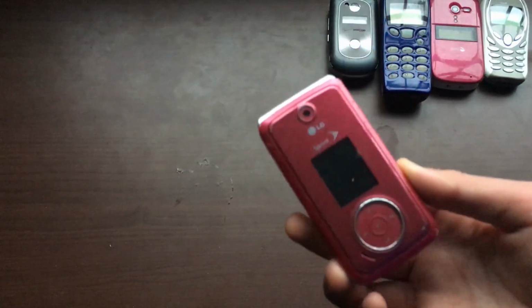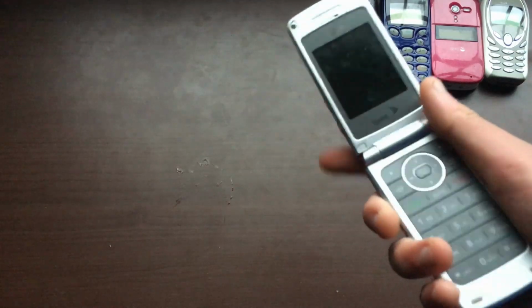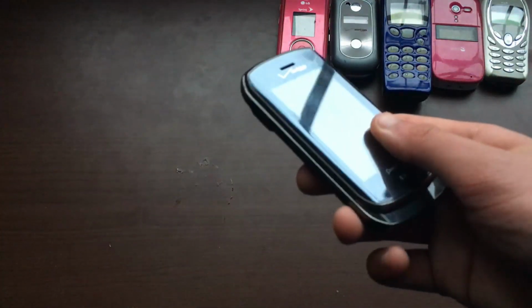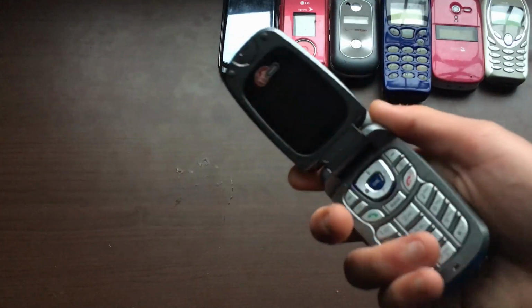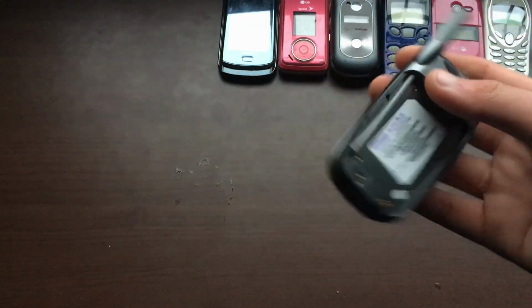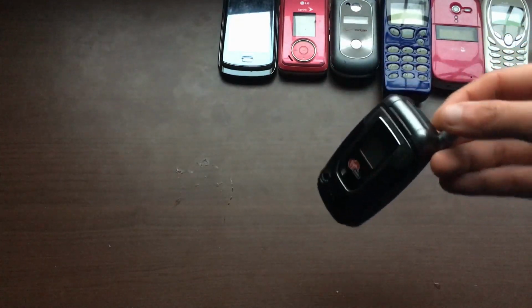Next is this LG Sprint Musics. I got this from one of my friends, and it pretty much fully works. Next is this Pantech Crux. This is also fully working. Got it from the Target bin. Then we got a Virgin Mobile flip phone, the Virgin Mobile Audio Vox phone. It doesn't have a battery, but I did get the charger for it and it works. I got it from my local Target.